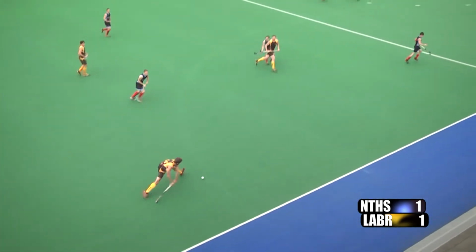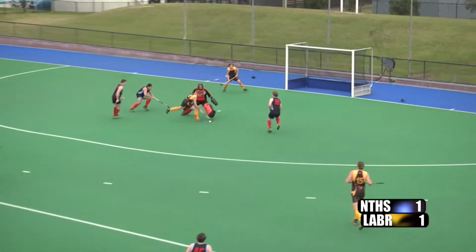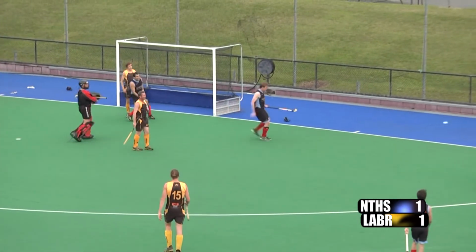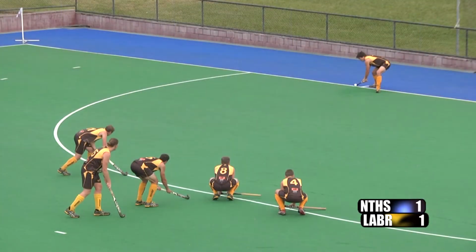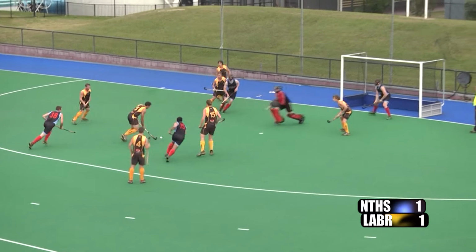Torrent's got plenty of room in front. He goes the angle pass to Harris, who's found plenty of space heading toward the top of the circle. Takes on Grant, beats Rendell, wants the short corner, and he gets it. Then it comes to Gildia. Reardon on the hit, but they fake it and past him.